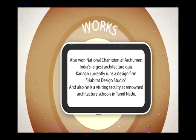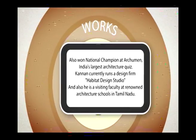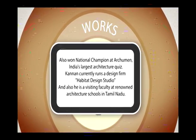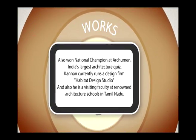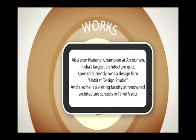He has also won the national championship at Archaman, India's largest architecture quiz. Sir Kannan Gopalakrishnan currently runs a design firm, Habitat Design Studio, and he is also a visiting faculty at renowned architecture schools in Tamil Nadu.